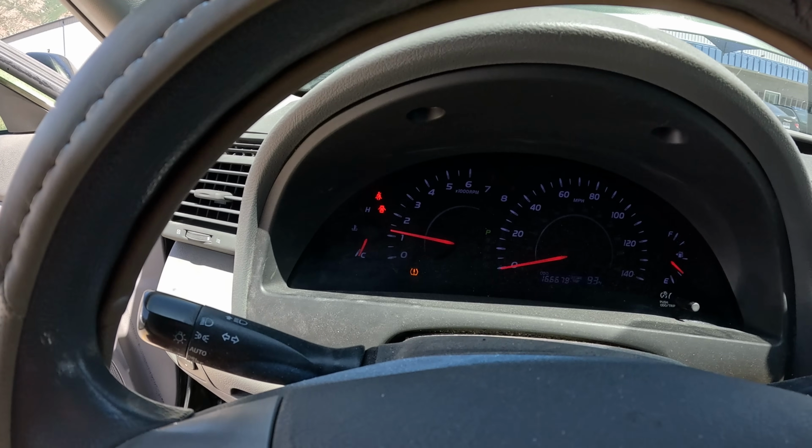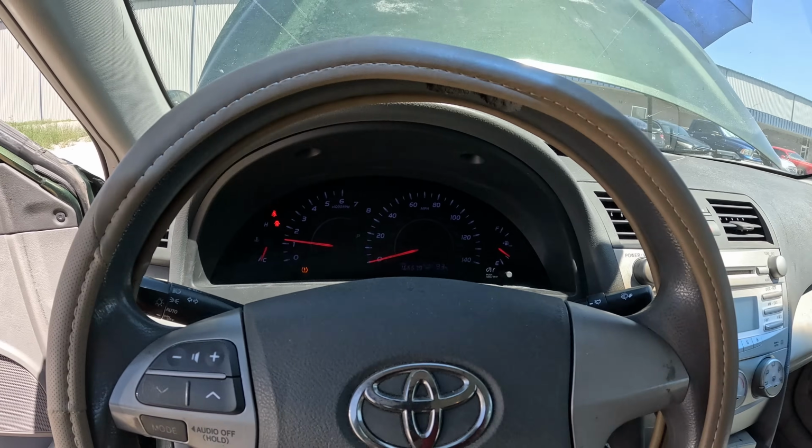That battery light's already off. All right, let's let this run for a few minutes. It should just need like 5 minutes at most to fully charge up because it wasn't all the way dead. I'm not too worried about it. It's only 2 years old anyways.